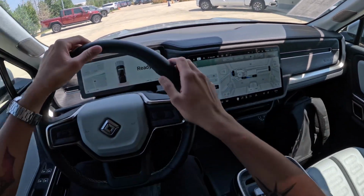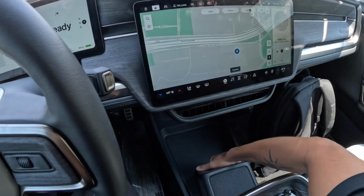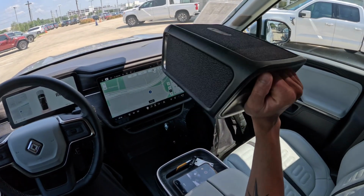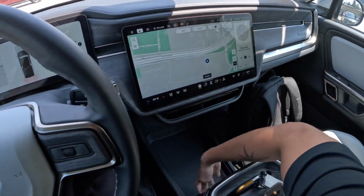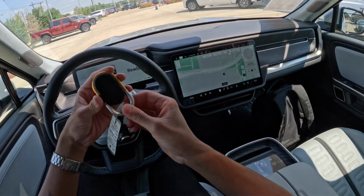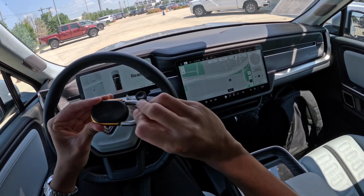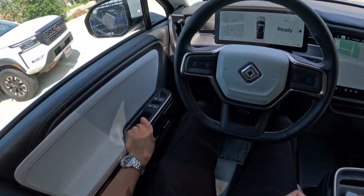I like the wood trim over there. And you also have a speaker down here, which is cool. You can take this speaker out if you're tailgating or camping, which is nice. And the key is interesting. It's like a lock, which is cool. Cool key. Well, let's go for a quick walk around on this car.